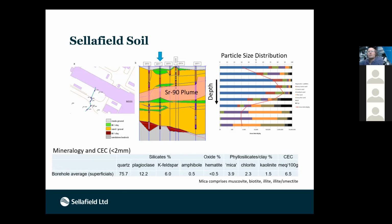The diagrams there show the actual facility. The left-hand diagram shows a little cross-section through some boreholes that were put in to trial the electrical resistivity tomography technique that we were looking at for monitoring plumes. And the blue arrow in the center figure shows just one borehole where we actually managed to get some samples out through a historical strontium plume, an actual strontium plume from the historical leak in the 1970s.